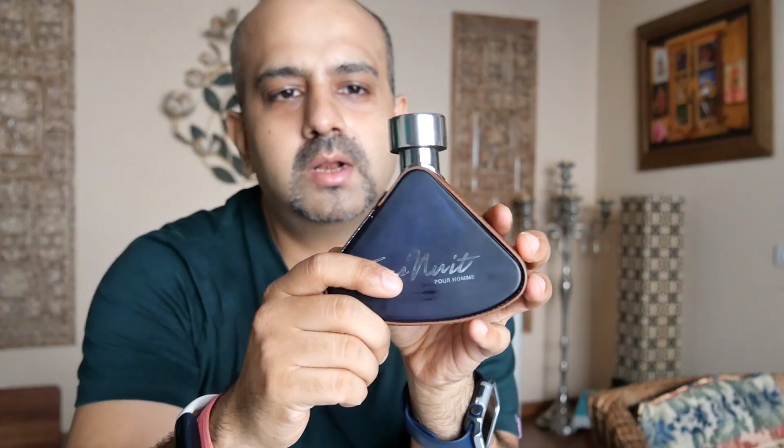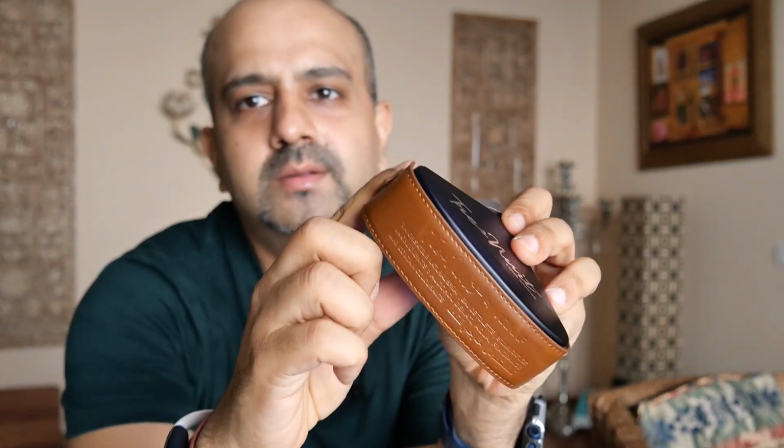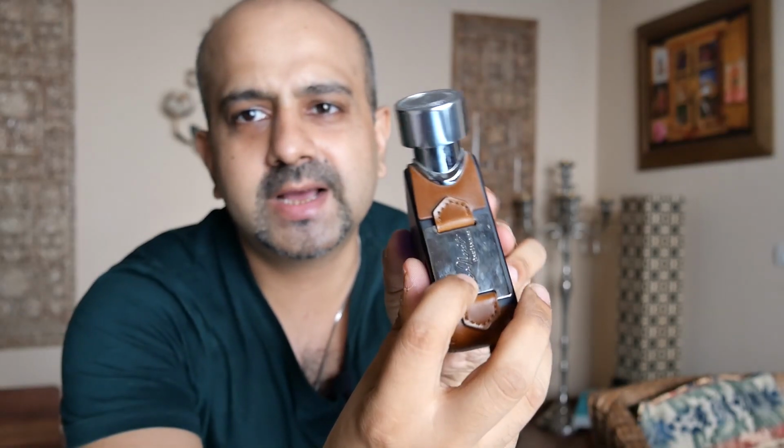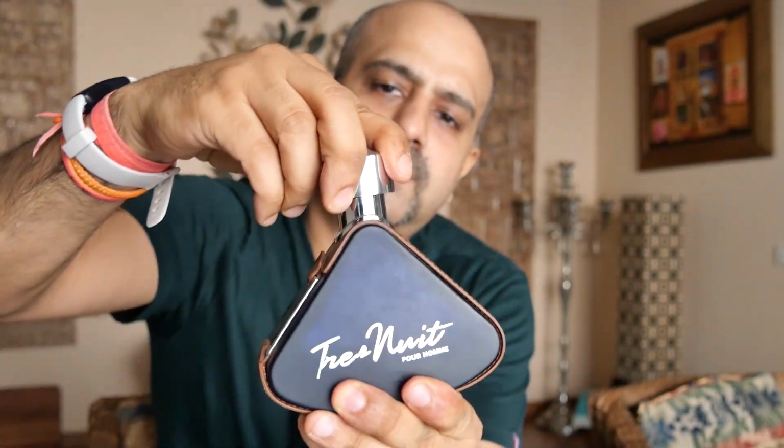So here we have the bottle, and as you can see there is a matte blue color with leather accents going all the way across, and a silver plate which has the logo embossed in it. The metallic cap has a pretty snug fit. I think overall it's a pretty interesting looking bottle, and I think Armaf usually does a pretty good job with the presentation. Now time to give this bad boy a sniff test.